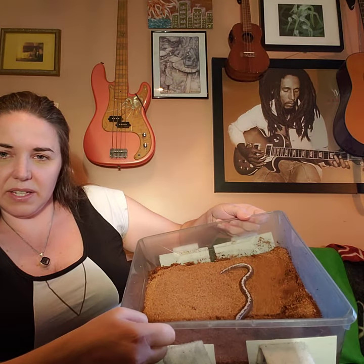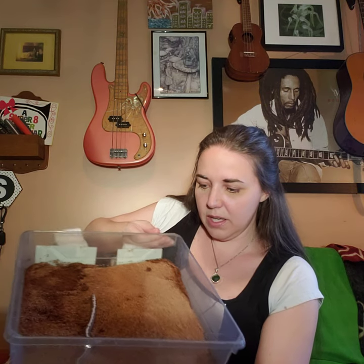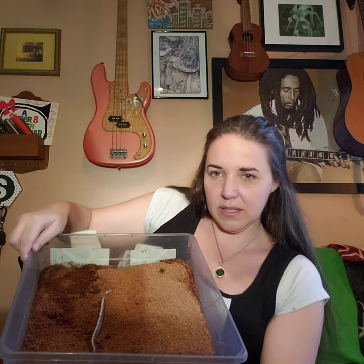All right, so he's going to dig right back down. I don't know if you can see him. Digging, digging, digging. Let's see. Can you see him? Going, going, going. Sometimes if I give him a little tickle, he might dig faster. Tickle, tickle, tickle. Nah, it's going to take too long.